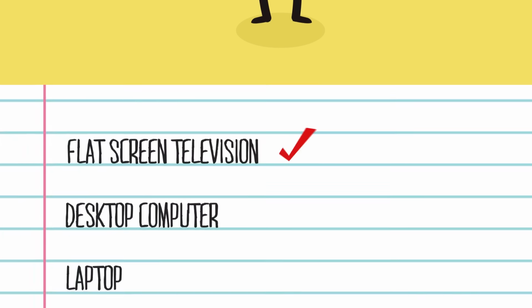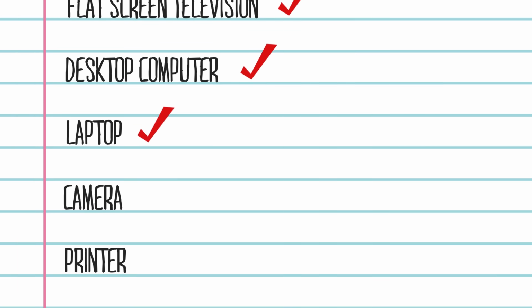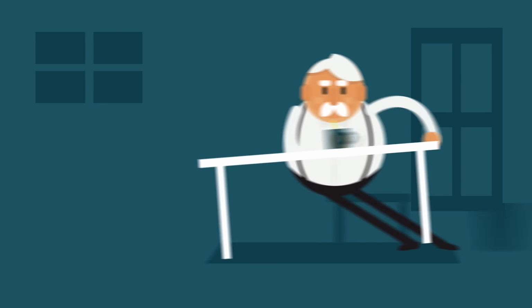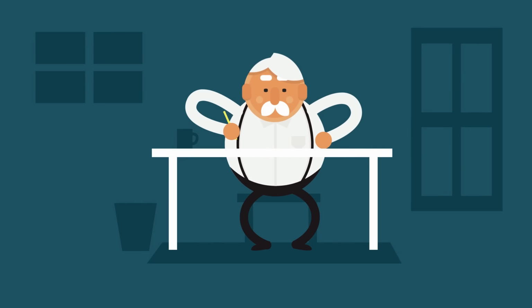Hey, don't worry. Creating a personal property inventory doesn't take that long, and it's easy if you know what to do. So what is a personal property inventory anyway? Well, Stan, a personal property inventory is a complete list of all your household goods and personal belongings. A complete inventory includes the following information about each item on your list.